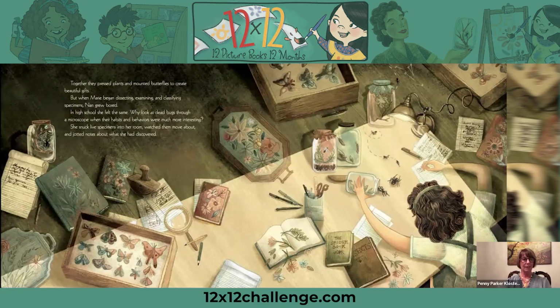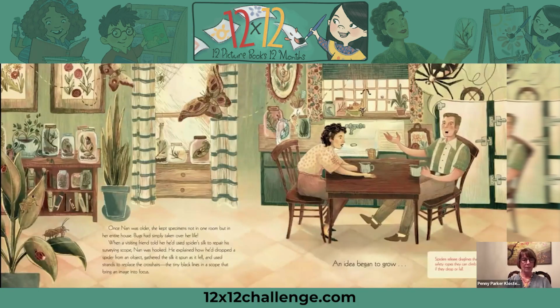Together, they pressed plants and mounted butterflies to create beautiful gifts. But when Marie began dissecting, examining, and classifying specimens, Nan grew bored. In high school, she felt the same. Why look at dead bugs through a microscope when their habits and behaviors were much more interesting? She snuck live specimens into her room, watched them move about, and jotted notes about what she had discovered. Once Nan was older, she kept specimens not in one room, but in her entire house. Bugs had simply taken over her life.